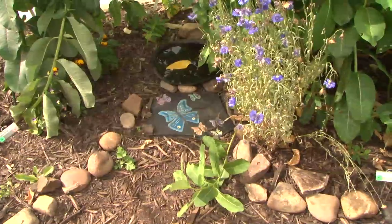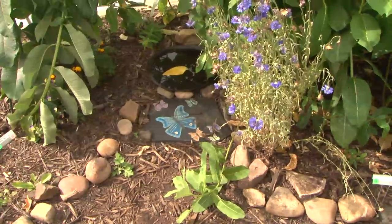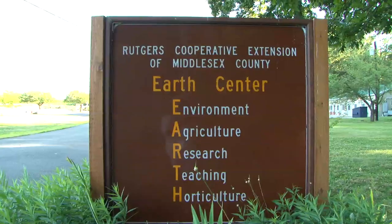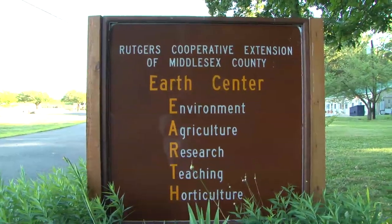The Earth Center is located at 42 Riva Avenue and Davison Mill Pond Park in South Brunswick, New Jersey. It's a park, which is the Davison Mill Pond Park, and within the park is where we have the demonstration gardens and what we call the Earth Center. And the Earth Center is where we have the Master Gardener classes that the Master Gardeners take.